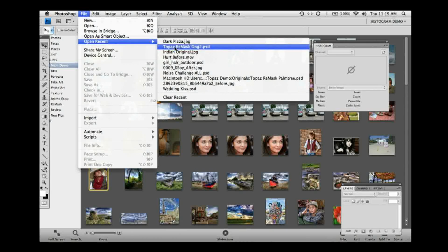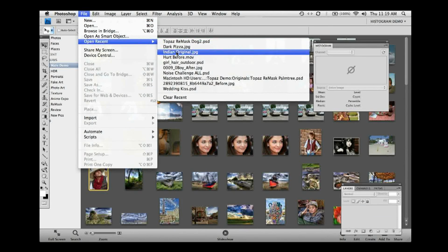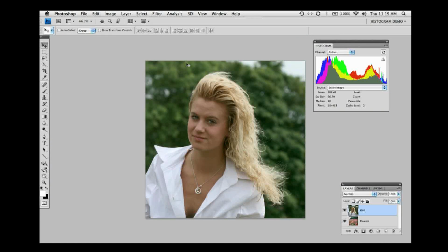All right. Let me load up an image that I normally don't demonstrate. I have one over here from a while back. Let's see if I can find it. Okay, I think it might be this one right here. There we go. That's the one I was looking for. All right, let me maximize that so you can see what's going on.